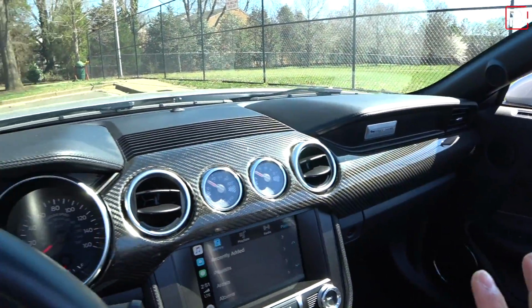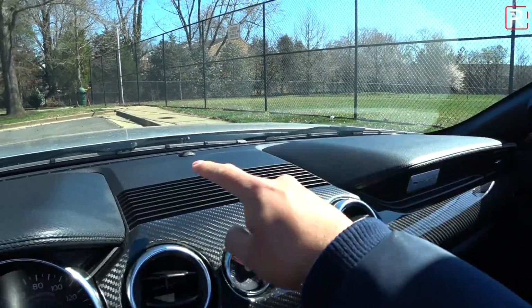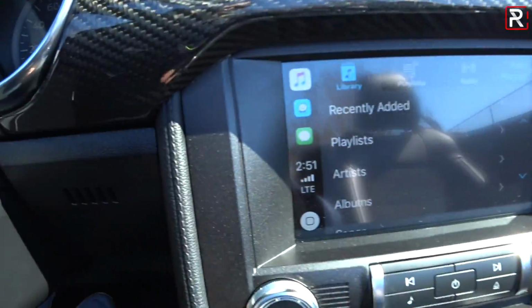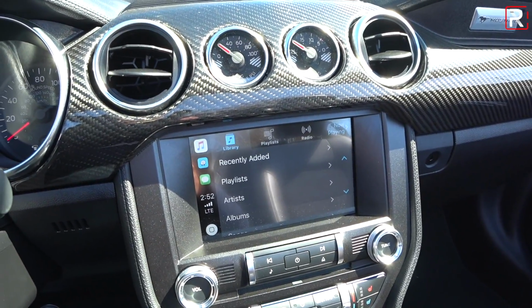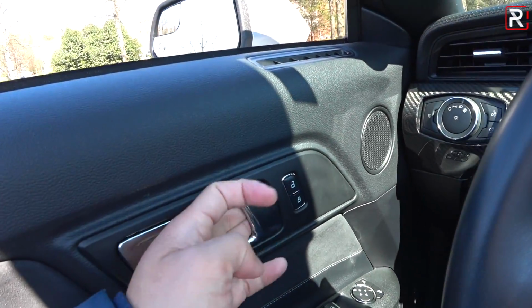Now, as you can see, the rest of this interior, being the premium trim, you do have some faux stitching on this dual cowl part of the dashboard. This carbon fiber that you're seeing across the interior is $1,600 extra. You have more faux stitching along the center stack over here, the Sync 3 infotainment system with Apple CarPlay and Android Auto. That's included with the premium package. This door panel here is also soft touch that you get on the premium package. Aluminum accented door handle here, nice and padded right there.